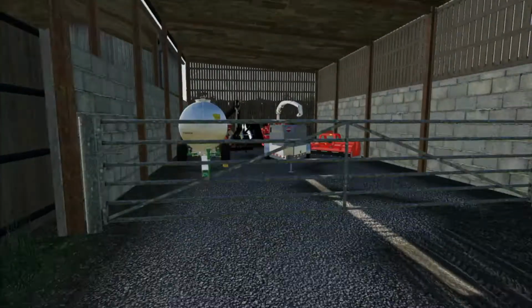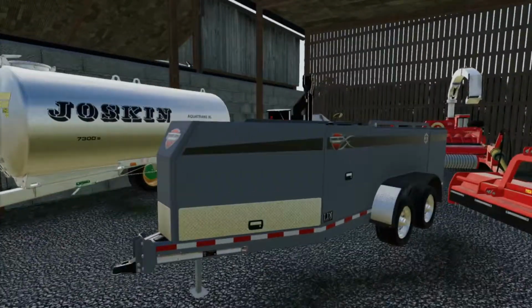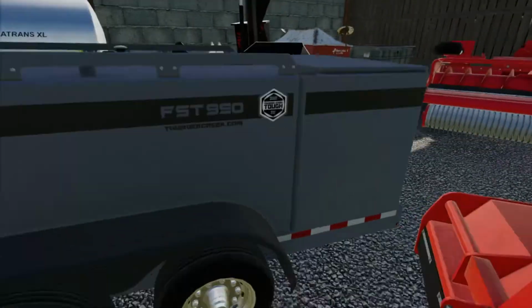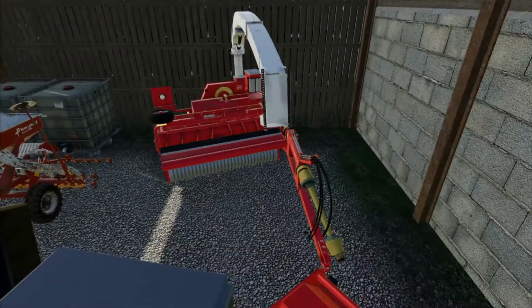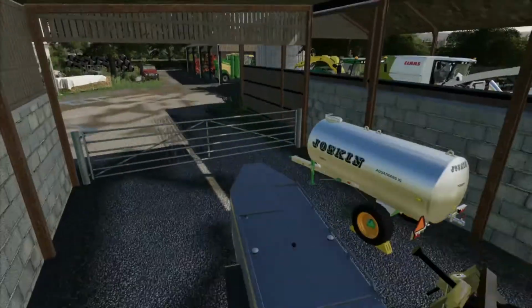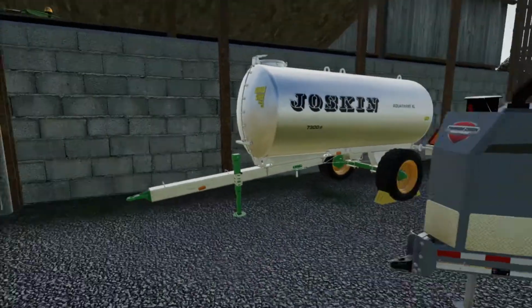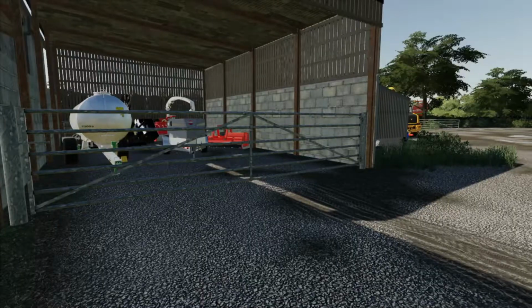Then everything else, this is like the bits and bobs shed. So the topper, the front mower, and the verge cutter are there. The trailed chopper will be coming out when we want to do a bit of old school chopping, but at the moment that's at the back. The fuel tank is there, the water bowser is there. That's got to go back up to the dairy at some point.